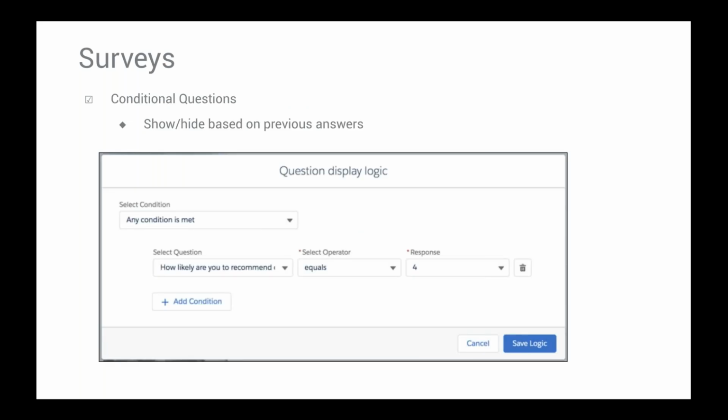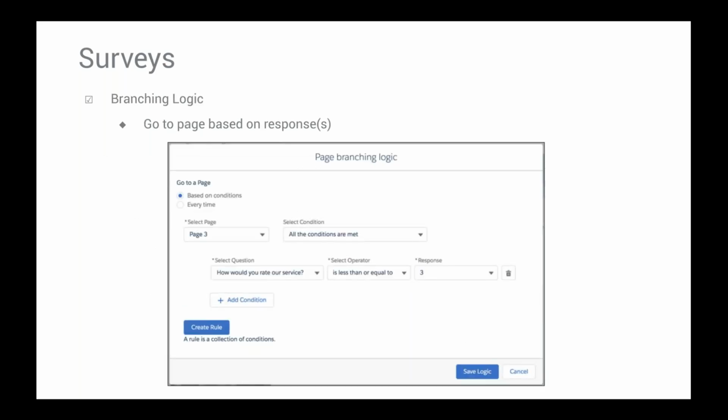Surveys also now support conditional questions. So this is pretty cool, actually. So showing or hiding questions based on previous responses. So the surveys can effectively become like reactive forms. And if someone says there's an area they're not interested in, you can skip all the questions that relate to that particular area.